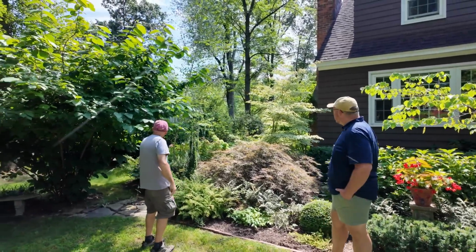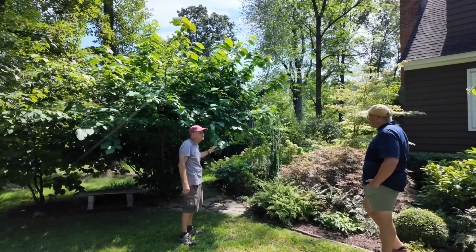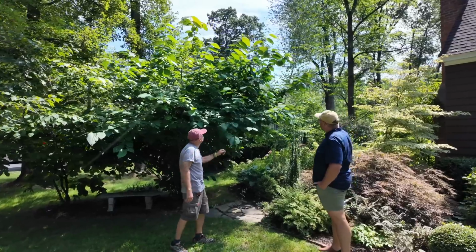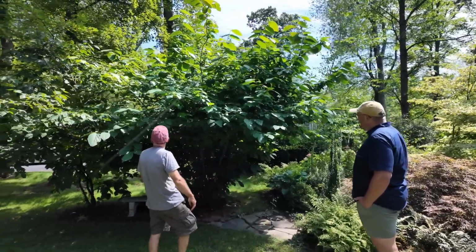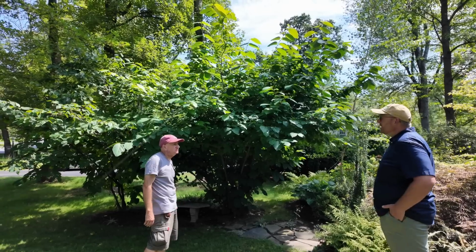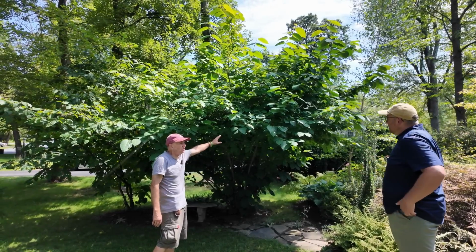So this is Calycanthus Hartlage Wine. It doesn't have the fragrance like Aphrodite, but sometimes they'll bloom late, though I don't see any. We have Aphrodite. Is it fragrant? The foliage I find to be more fragrant than the flower. A nice yellow in the fall too.